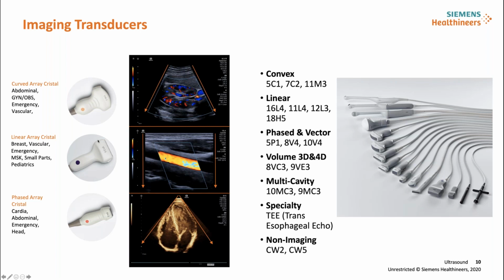Linear transducers, of course, have a linear shape. They do rectangular images like this on your screen most of the time, and they're used to do superficial things. By superficial, I mean vascular, like in the neck, or we look at tendons and muscles in the arms, in the legs, the knees, etc. So we want to see the small things in the superficial areas.